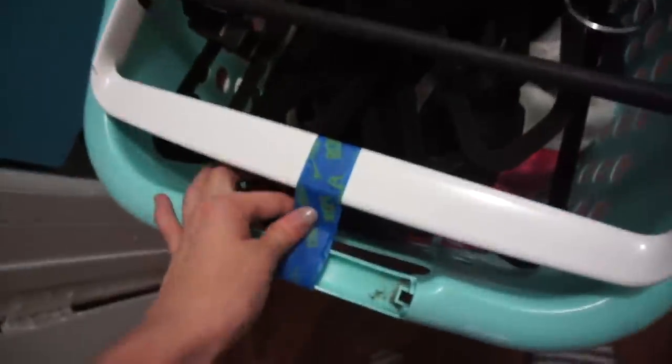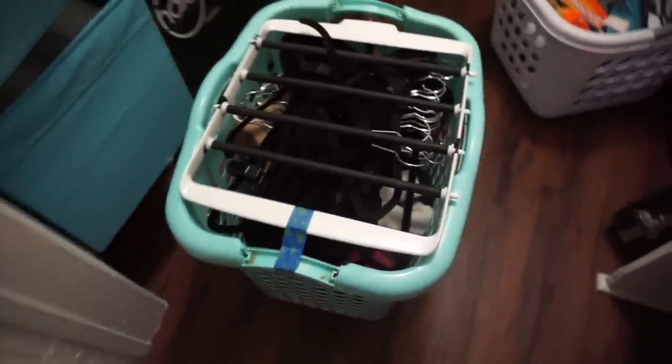And then on top of that, I decided I would put all of my hangers into the laundry basket as well. And then I decided to get a little crafty and take this pants hanger, tape it on one side, and then lock it in at the top just to keep it all nice and enclosed. I know that's random and weird, but I thought it was a good idea.